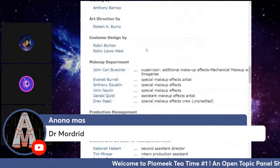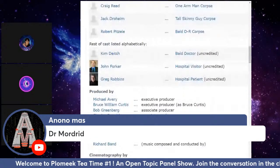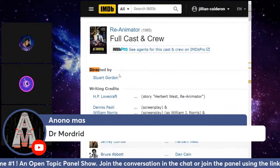Right. Within Star Trek, I like Mirror, Mirror, because that's the one where they go without time travel, but they still go to parallel universes.